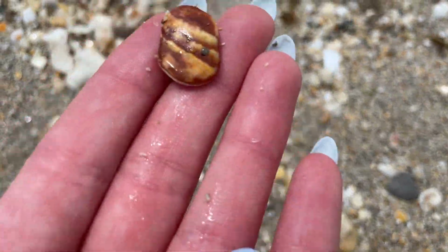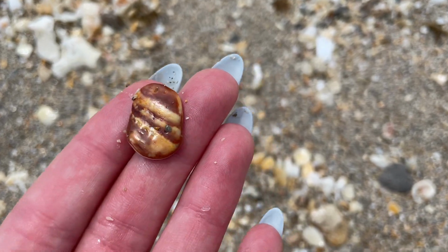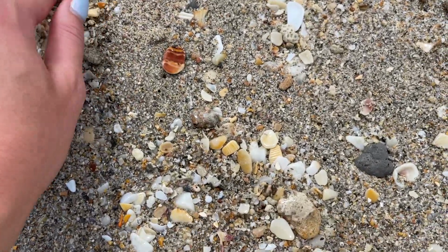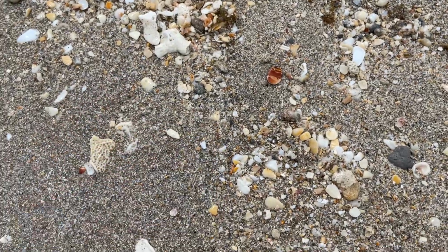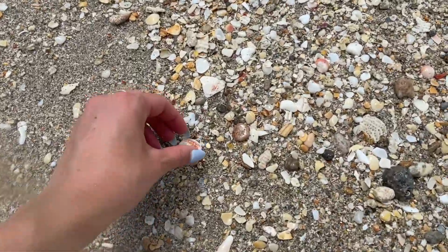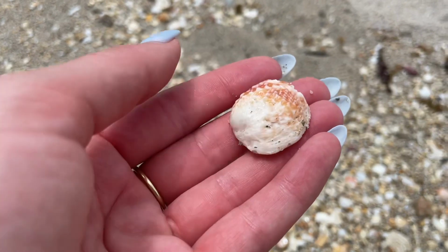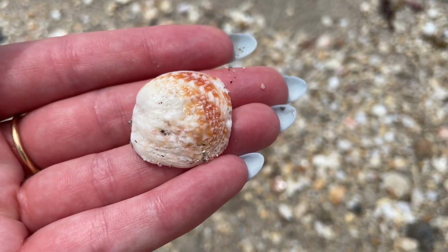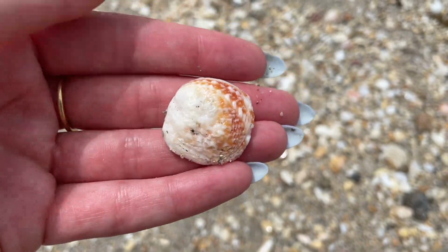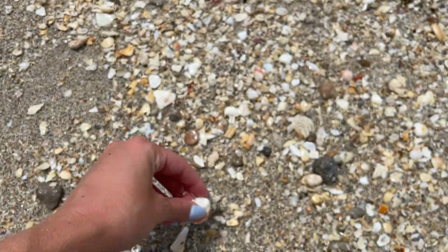Right near it, I found this little piece. I like picking these up. I think they're fun for doing crafts, but I'm always wondering what kind of shell it came from. This is an Atlantic jewel box. It has those pretty orange and red striping on it.